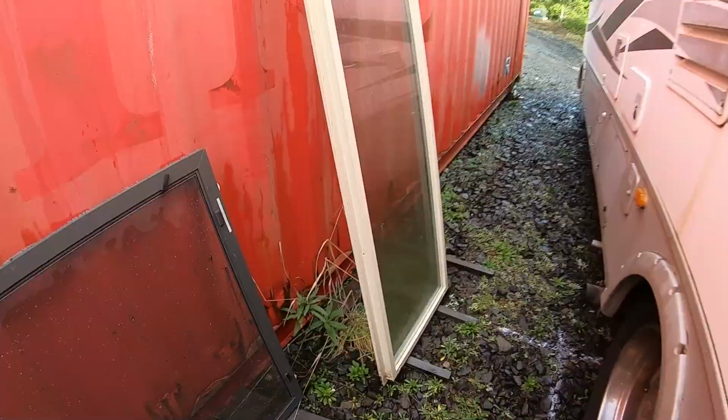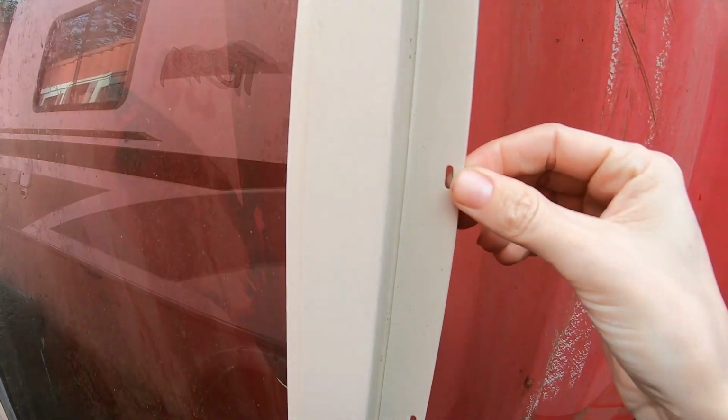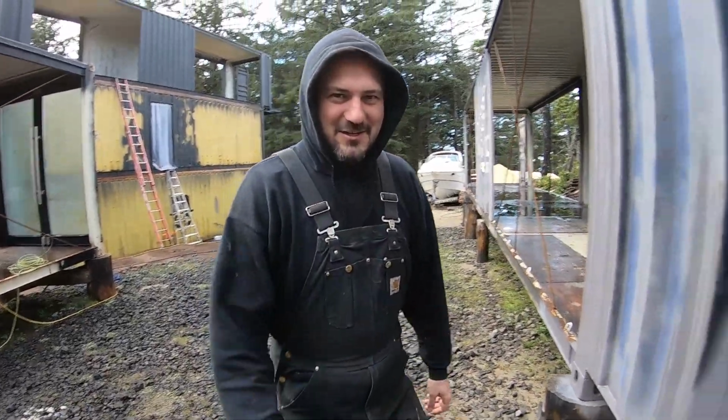Anyways, let me show you what we'll be installing today. So we have this window right here, and we will be installing the screws into these little holes onto the frame and sealing in between. So we have to take this window out, clean it up a bit, dry this area off, and get going with that. So we're going to gather all of the tools that we need, start to clean the window and everything like that, and get going. No big job.